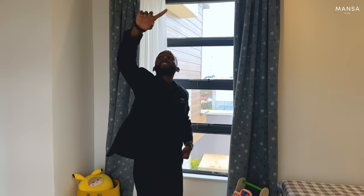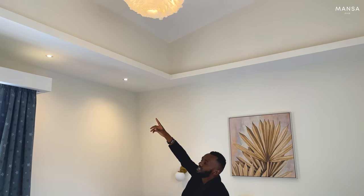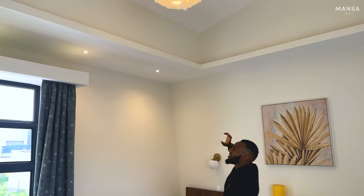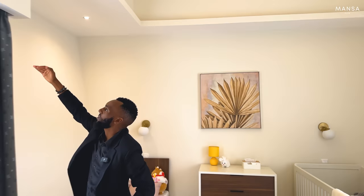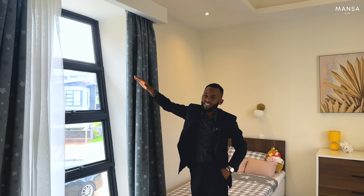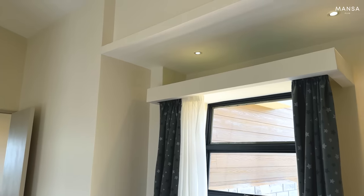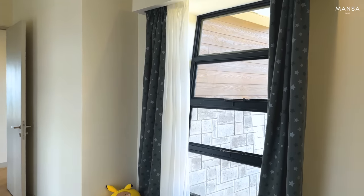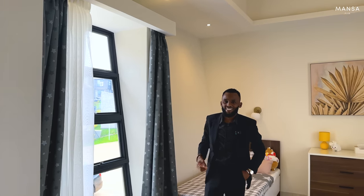And again, that very high ceiling and this sort of ceiling, the gypsum ceiling, you can see it really. Very simple, it's not in your face, literally done. And I love how this window, because it's slanting, how do you make sure that the curtains don't slant in the window? So they extended that. That is a good feature. You have to appreciate this house for what it is.